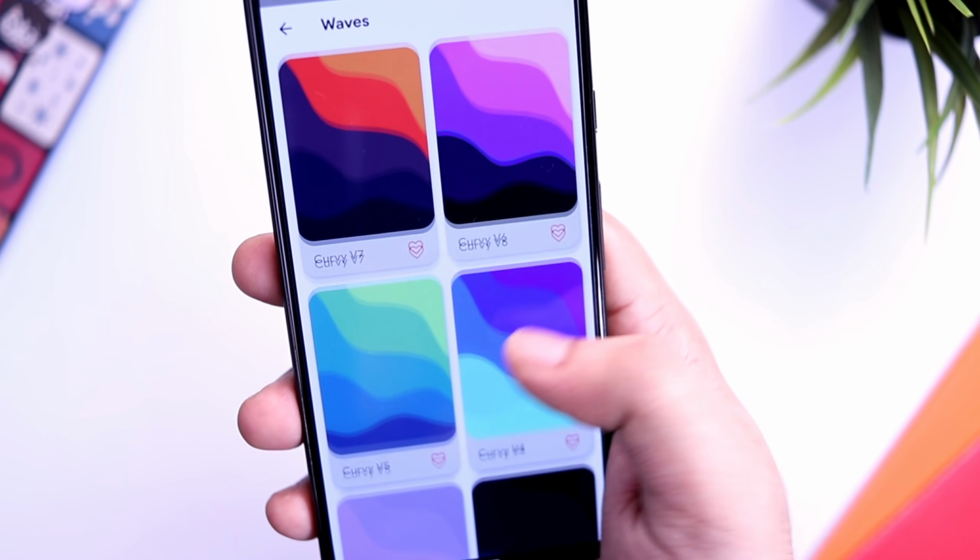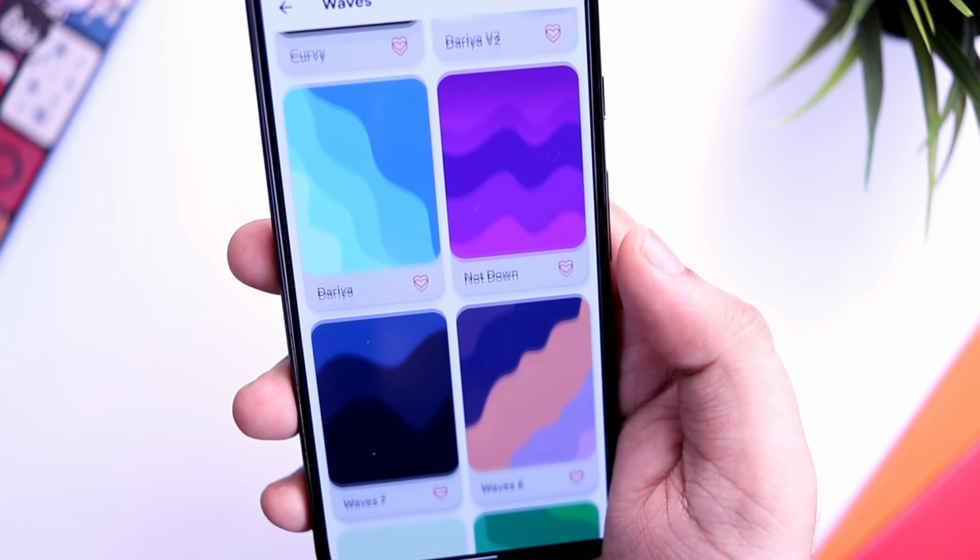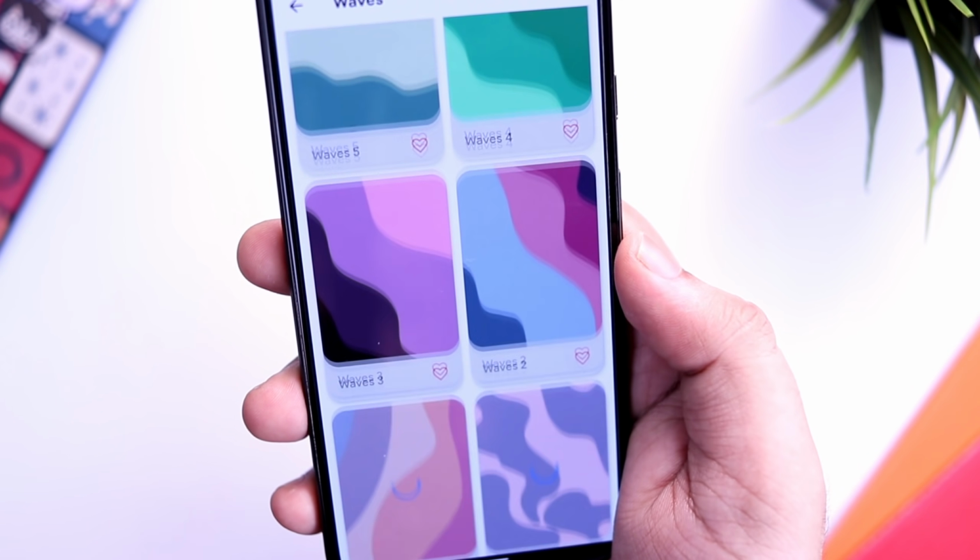Now coming back to the application, the app is filled with some amazing collection of wallpapers and the developer is super active, so you can expect new walls every week.